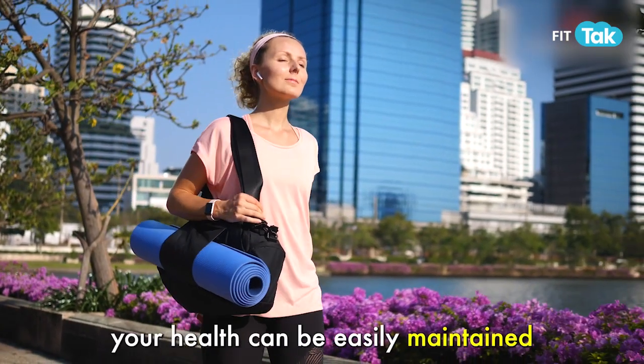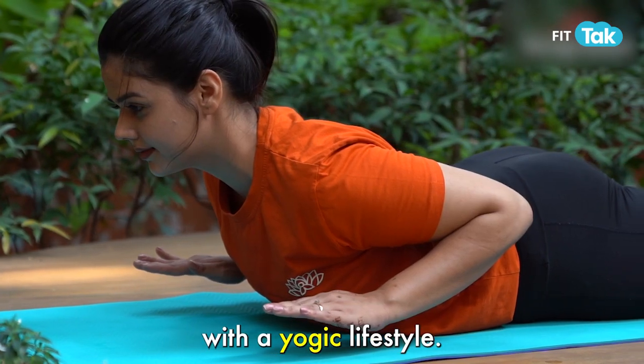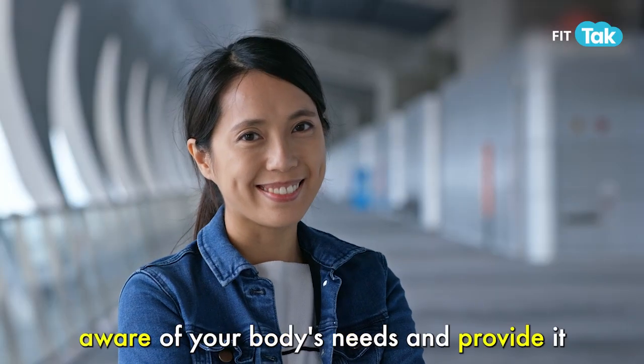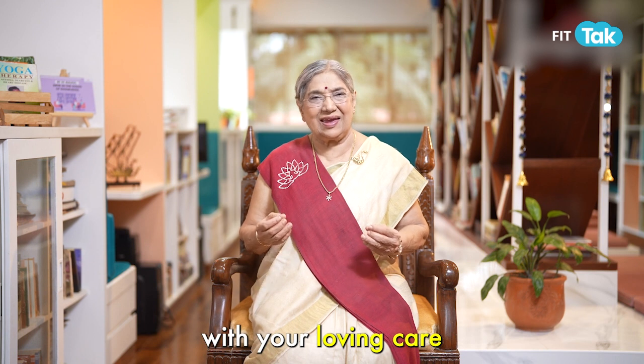Remember, as a woman, your health can be easily maintained and kept in balance with a yogic lifestyle. Just become more aware of your body's needs and provide it with your loving care.